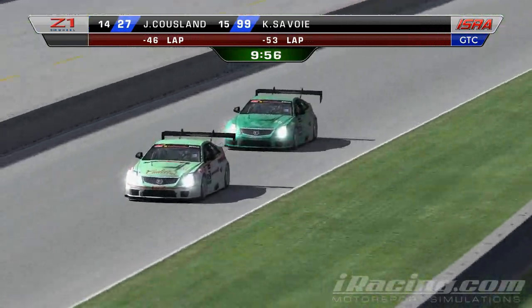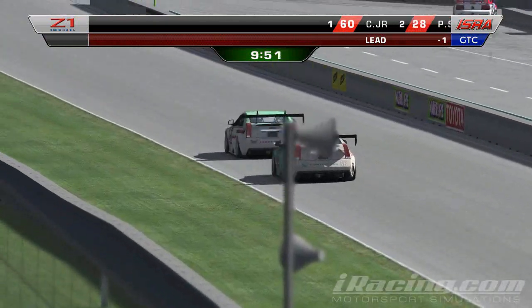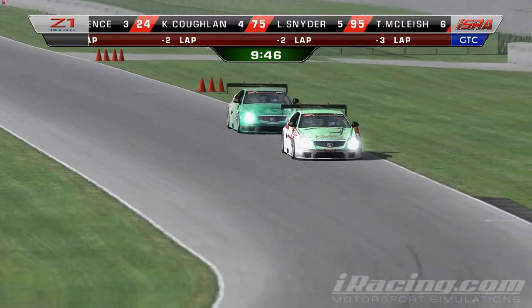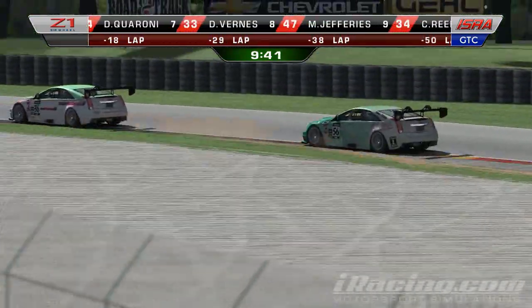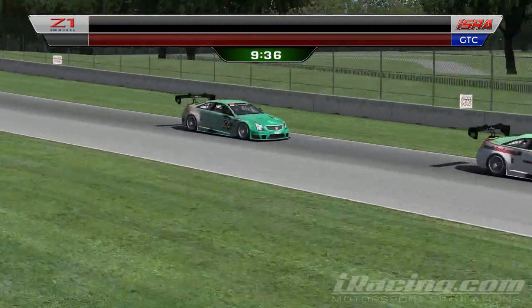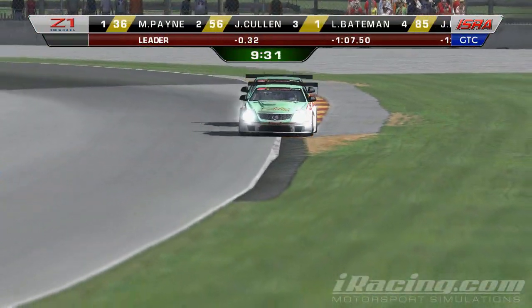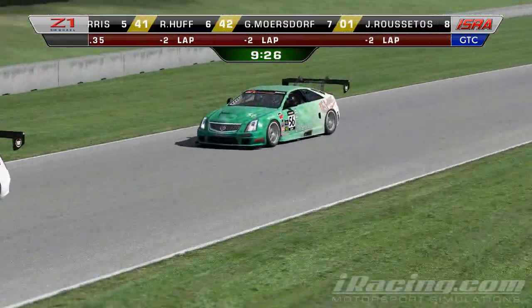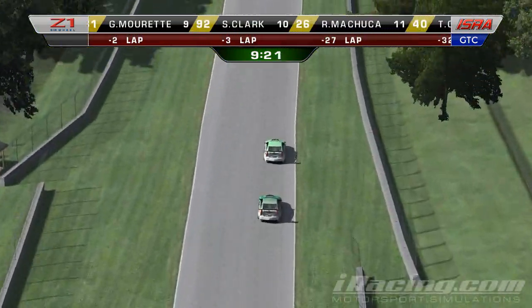I don't know if he's close enough to get on the inside, but... yeah, I don't know. He went into the corner much better. He's going to stick his nose out, obviously not going to be alongside to make the pass. But I don't know if he's getting out of the corner as well as he was previously. I mean, he got into the corner awesome, but then both drivers seem to get out of the last corner about the same. Even that said, it looks like he's got turn 3 hooked up this time, so he's got the draft, and depending on which side Mark Payne decides to go to, James will probably try to outbrake him on the other side.